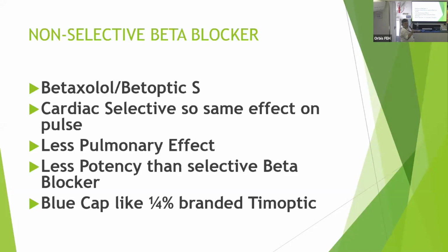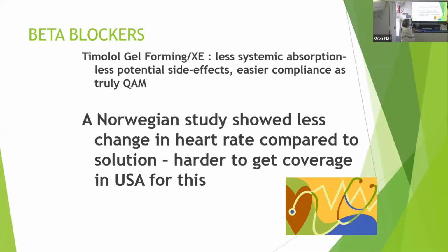Any questions on beta blockers? Any questions from across the globe? Okay. All right, a little more about it.